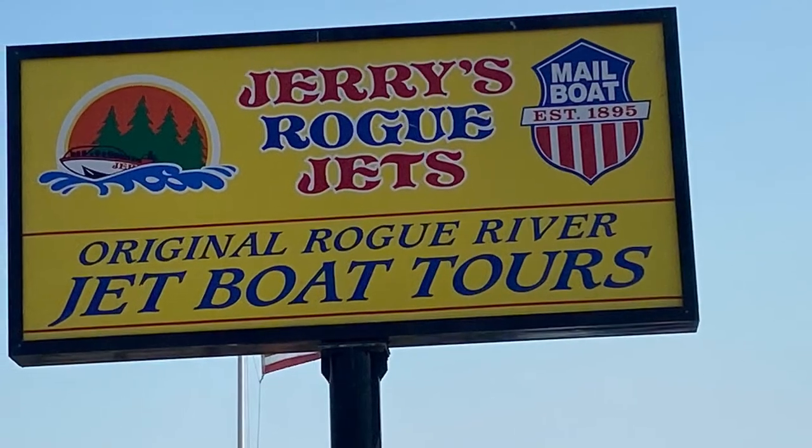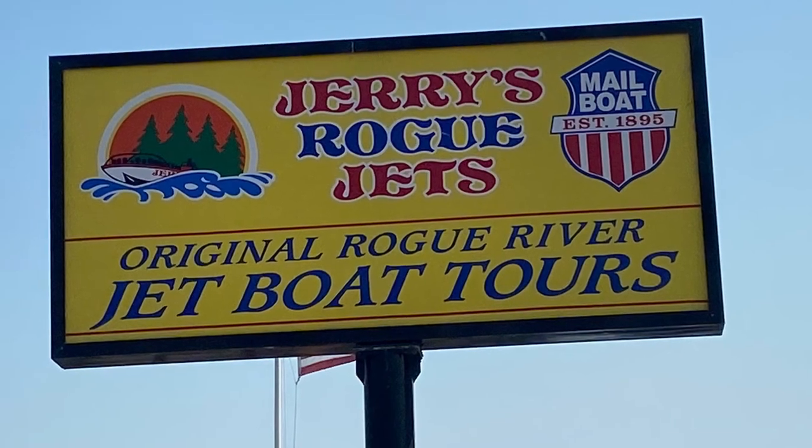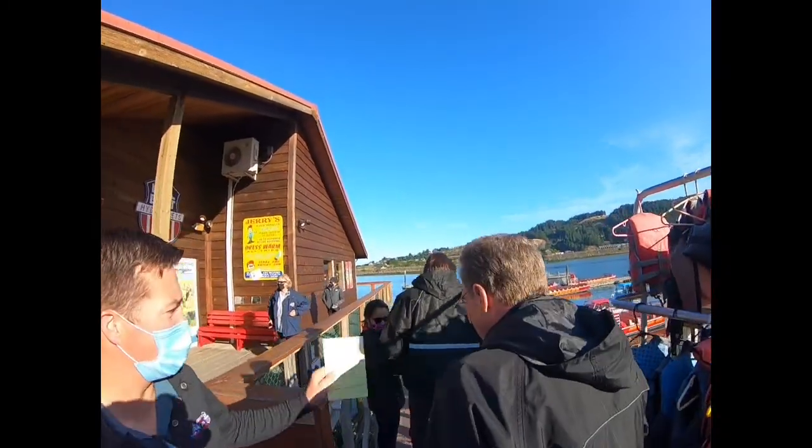Please enjoy our 80-mile round trip jet boat tour on the Rogue River. Right ahead, guys. Have a good day. And careful on the ramp there, heading down for Brandon on that blue boat.